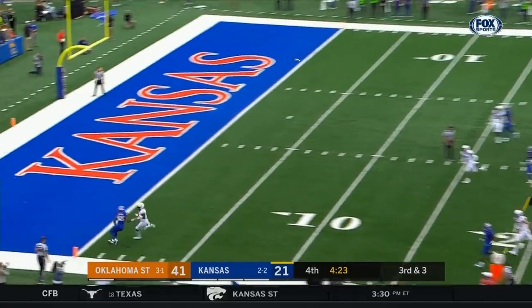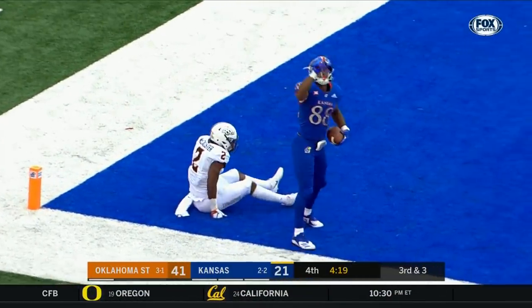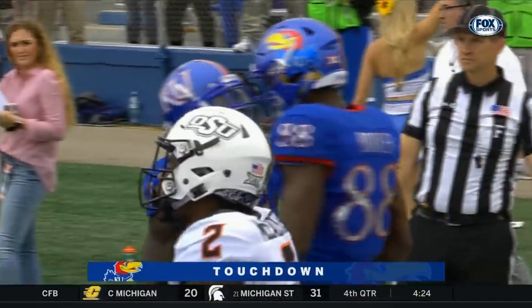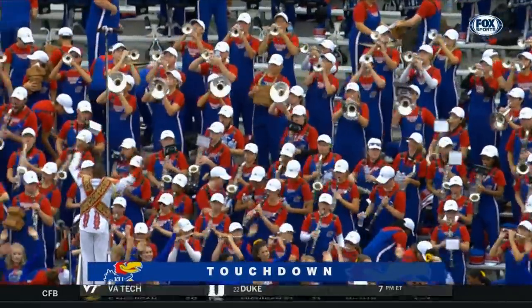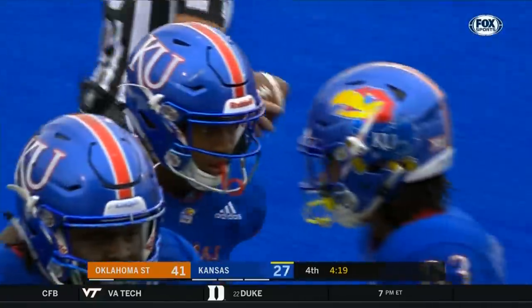And back to throw it is Stanley going for the end zone. And a battle in the end zone. And it's a battle that's won by Kansas. A touchdown for Jeremiah Booker. Booker did a great job of using his body to kind of bounce off the defender that time to come down with the ball.